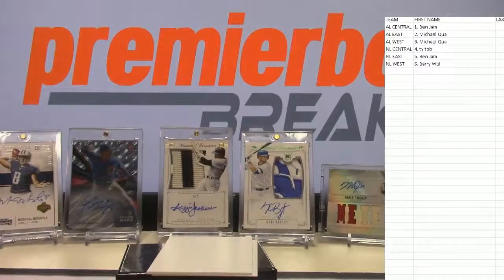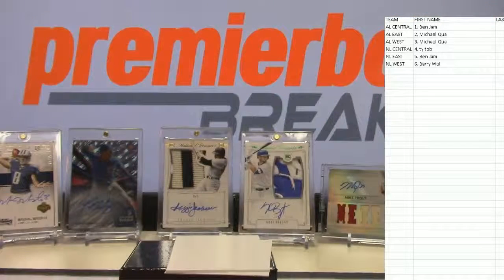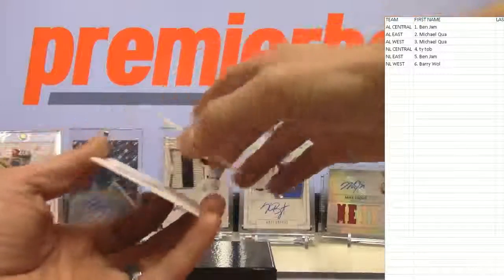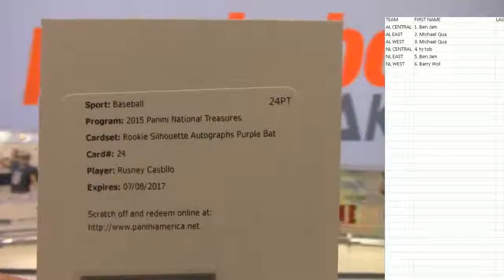Silhouette auto. I know who it is. I'm trying to figure out what it was numbered to. I didn't know if it was a 1-of-1 or not, but we got the rookie silhouette auto bat, Rusney Castillo. Nice hit.